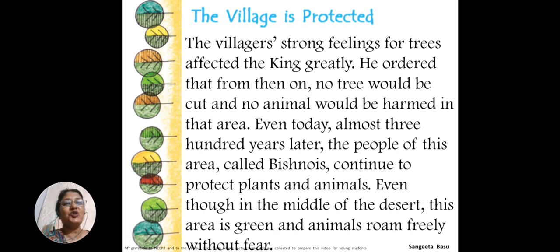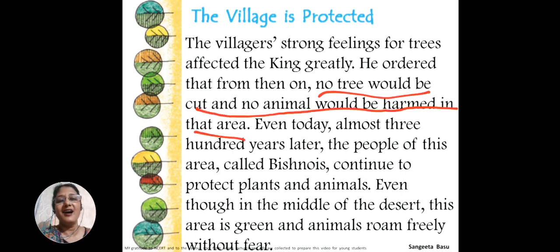Now the villagers' strong feelings for trees affected the king greatly. The king felt very bad. What did he order? No tree would be cut and no animal would be harmed in the area. Even today, almost 300 years later, the people of this area are called the Bishnois.